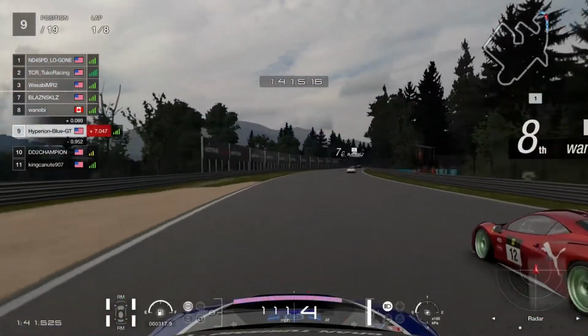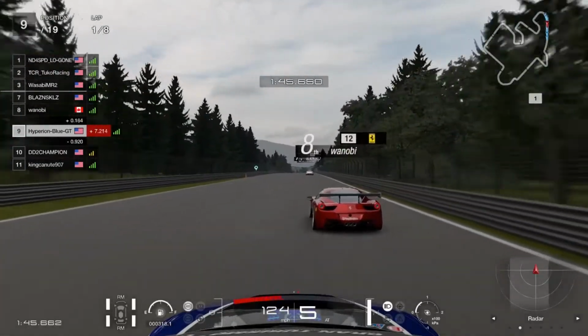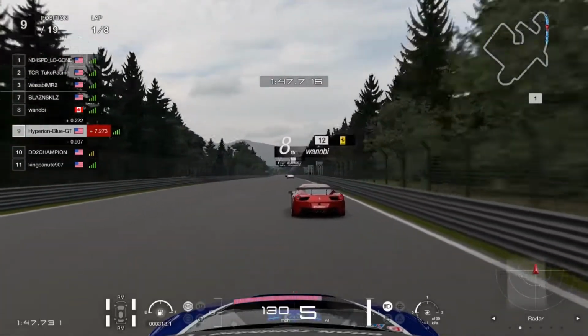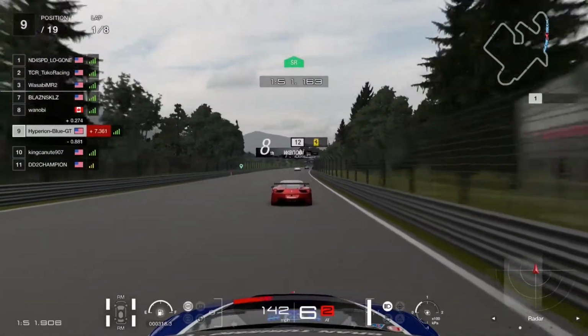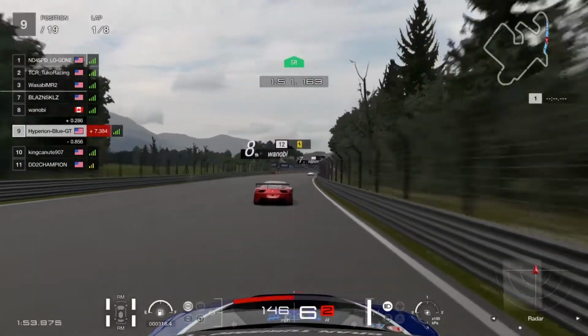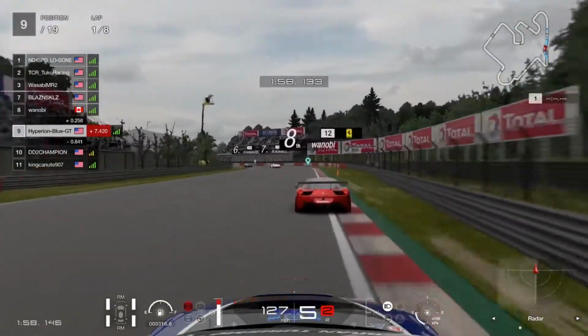And it looks like I got company by passing on in 8th place. Wanobi in the Ferrari 458 Italia will be going in to take the action. Just gonna have to drive fast and increase the pace, and here comes that part of the corner, but this is gonna be a little bit less chicane, so just keep it a little bit more careful and pull the brake wisely.